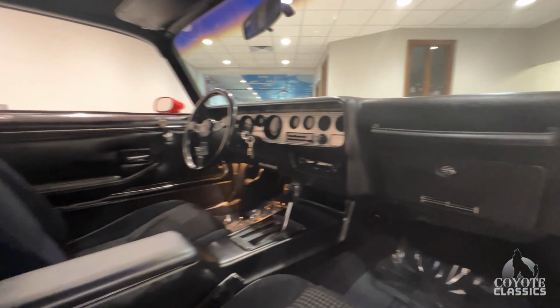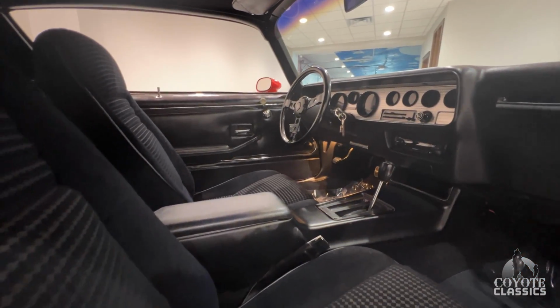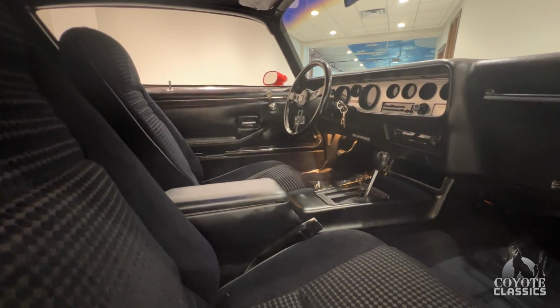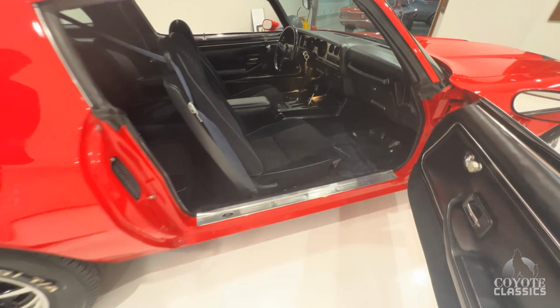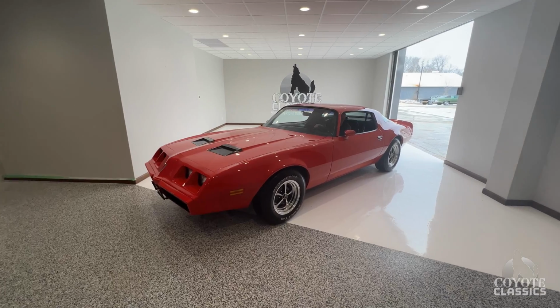If you guys are in the market for a 79 Firebird, you're not going to find one much nicer than this. It sounds good, runs good, drives good, and just looks fantastic. So check it out on our website, coyoteclassics.com.